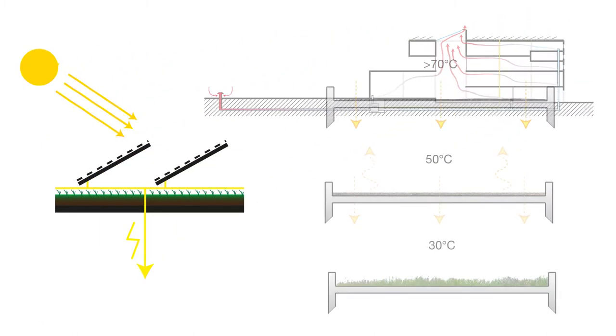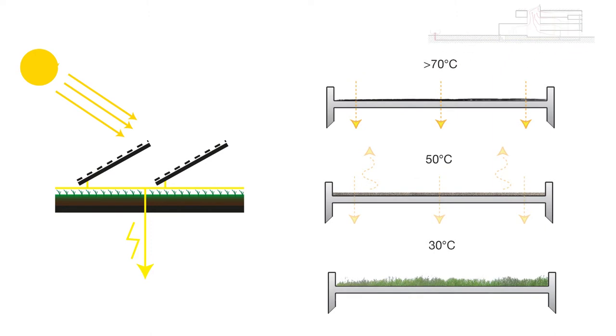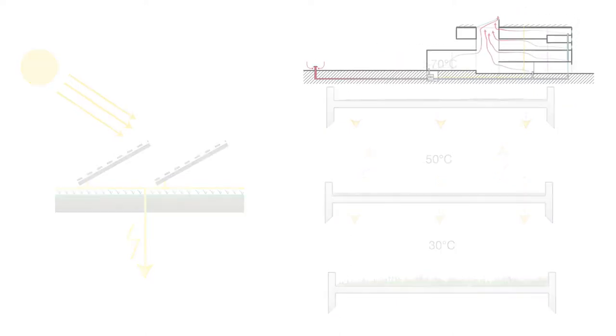The PV panels on the roof contribute to the energy needed to further heat or cool the air. The green roof will boost the PV panel's performance, is used for stormwater management, and mediates the temperature inside the building.